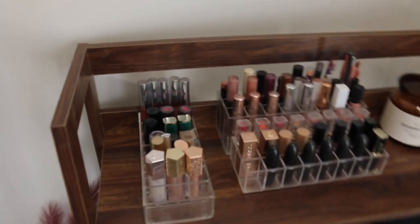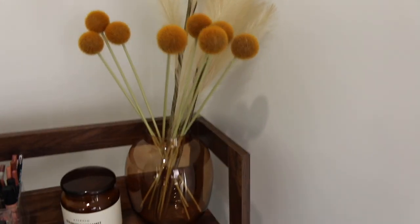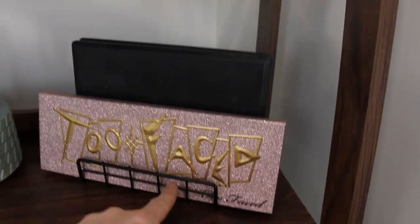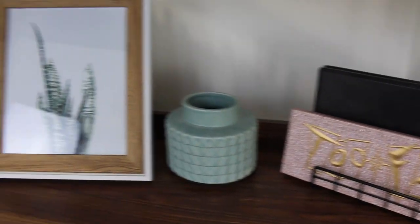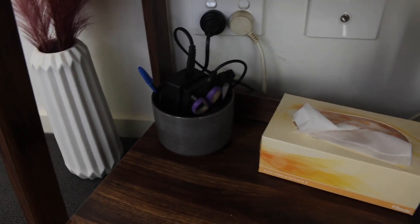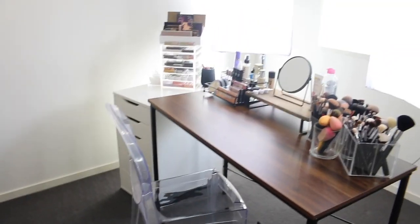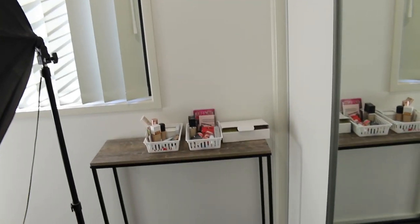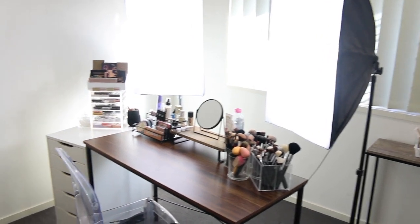So my top shelf, I've just got my lipsticks, my new candle, and my plants. The second shelf, this is like a letter holder from Kmart with some Morphe palettes and my big Too Faced palette. And then just a few little decorative pieces. And down in here, I've got spare batteries, my hard drive, all that crap. And then some hair stuff. And I know that little rug looks stupid, but I need it there. And then over in this corner, I've got my desk of bits and bobs. So yeah, here is the overview.